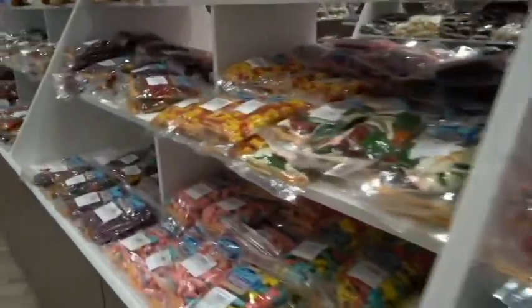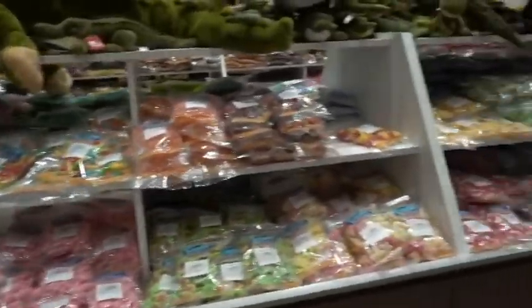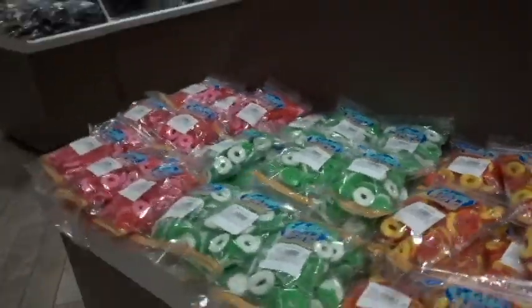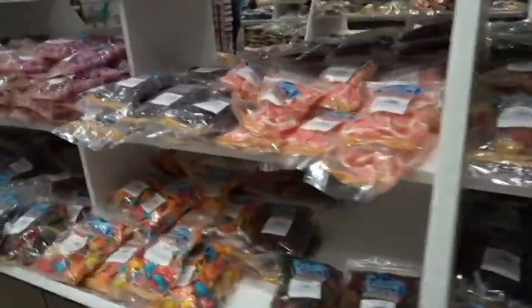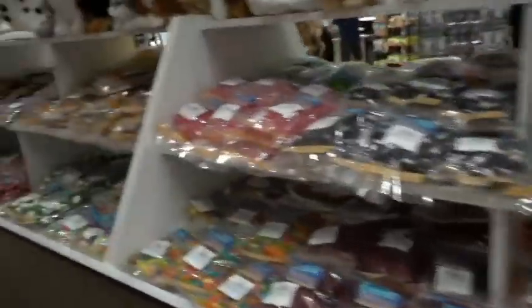Alright guys, so as you can see, they have every single candy you could imagine. They have gummies, they have taffy, they have different sorts of gummies, like O-rings and different flavors. They have some pretty cool exotic flavors too, like pineapple candy and mango candy and all that kind of fun stuff. This is just an amazing place to get your sweet tooth on.